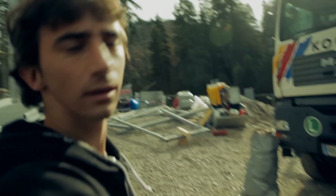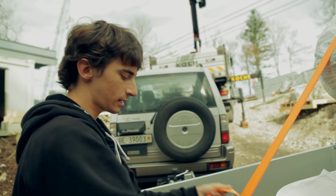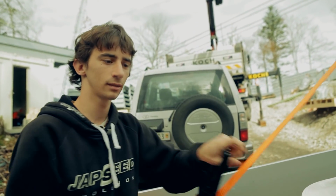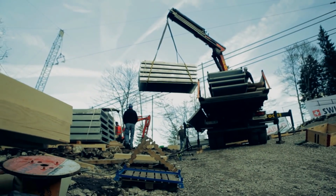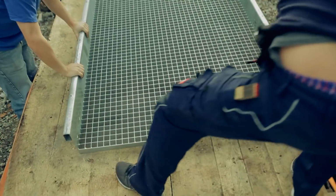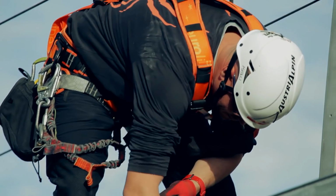Well, my goal for today is to at least get a little further than the highway. I think that would be very good. They have to install at least 22 gratings per day to complete the construction works before the grand opening. The gratings for the pedestrian walkway are 47 inches wide.